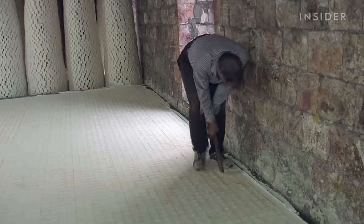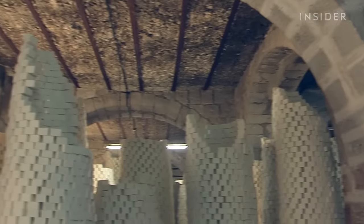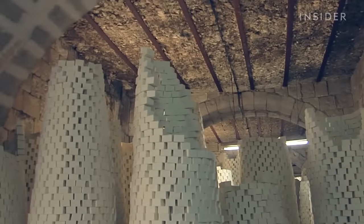Workers use hammers to stamp the soap with the Nablus Soap Company seal, and it takes 1 or 2 days just to cut the soap and pile it up. Then it's left for 40 days to dry before it's packaged and sold.